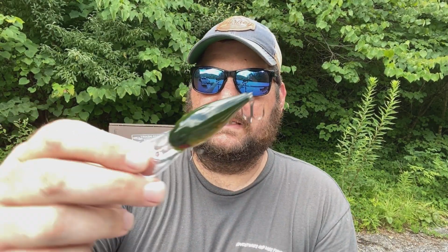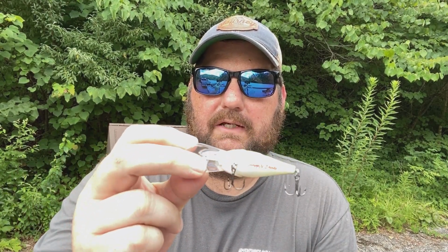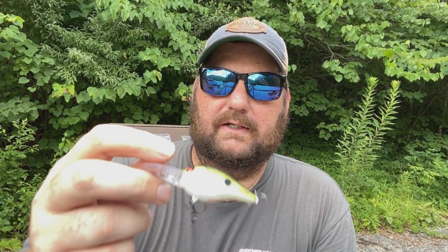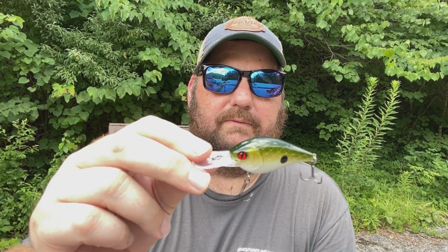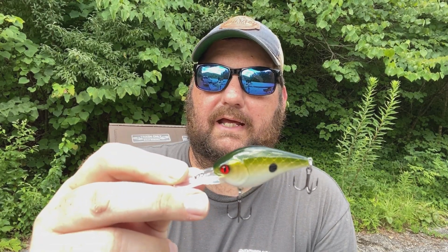Hey, I want to give my buddy North Fork Fishing a huge shout out. I want to show you something that he sent me here. He is painting baits. This is his take on one of my favorite colors. You guys hear me talk about it all the time, and that is the Tennessee shad. I know this isn't showing up great right here, but he did a fabulous job. That is an awesome bait.